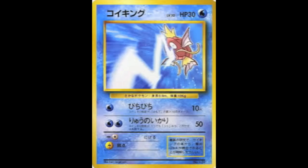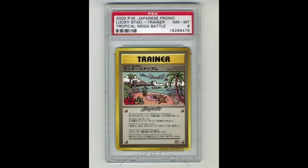Number 3. So at number 3 here, we've actually got 3 different Pokemon cards, which is quite fitting as number 3. But the only reason I sort of grouped these into a set of 3 is because currently on eBay, there is a guy selling all 3 of these Pokemon cards. The 3 Musketeers that I'm actually talking about are the Trophy Kangaskhan card, a University Prize Magikarp card, and a trainer card called Lucky Stadium.